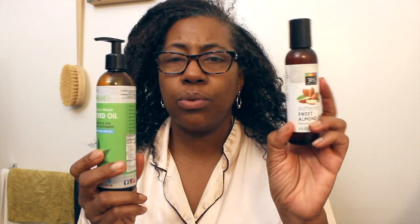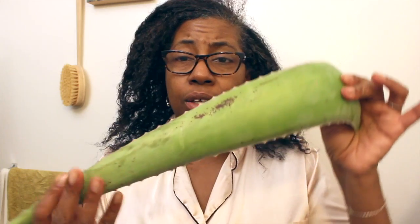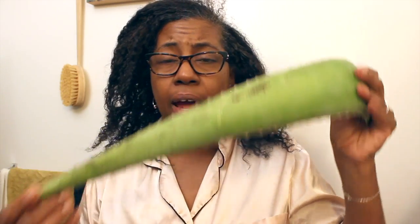I mix this with water, and I also mix it with either a hemp seed oil or some sweet almond oil. One of these 2 oils, and sometimes I'll use coconut oil, but typically it's one of these 2. And then I'm alternating that pre-poo with using the aloe vera leaf, and this goes in my scalp as well as throughout my hair.